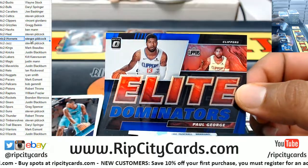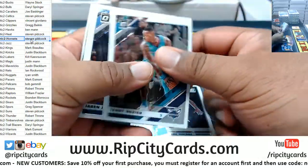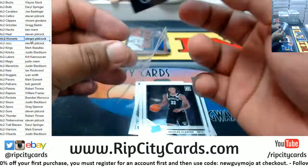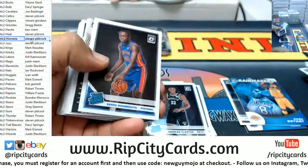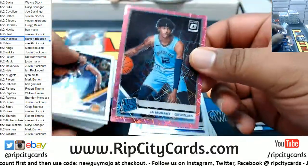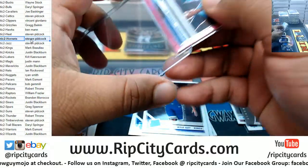A blue Dominator for the Clippers, Paul George. That's to 49. A Stargazing holo insert for Embiid of the Sixers. Nice. A pink laser Ja Morant of the Grizzlies. That's some money there.